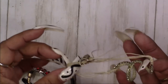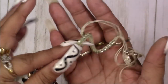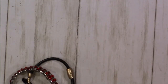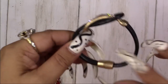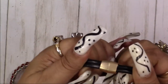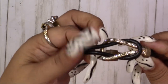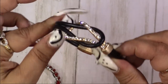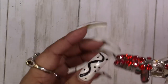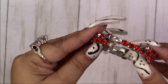This one, not my favorite material. Kind of filthy. Sure someone else can do something with that. This is really pretty. It's magnetic, very strong. I love the belt look. That goes to my sister. This one is Texas Tech. It's missing some rhinestones. It's cute.